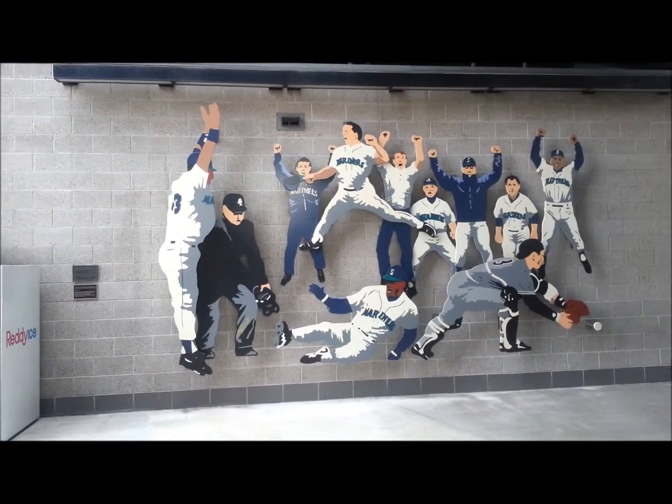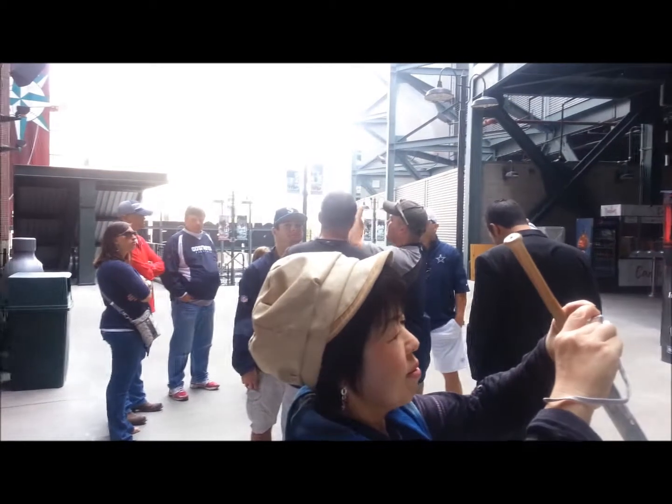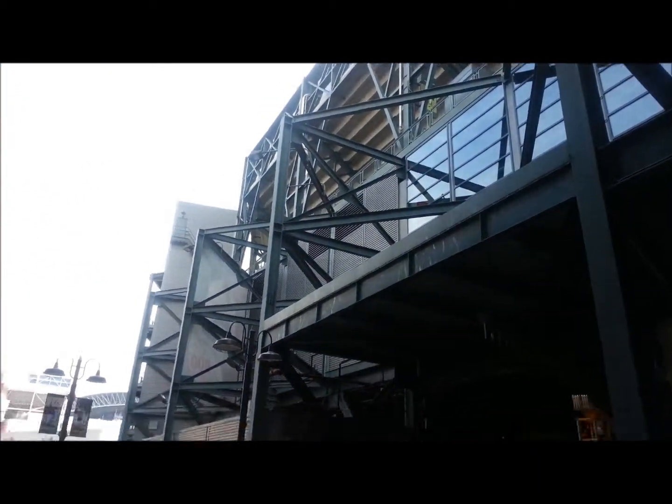Alright, posted up at Safeco Field, about to start the stadium tour. Checking out the sights.